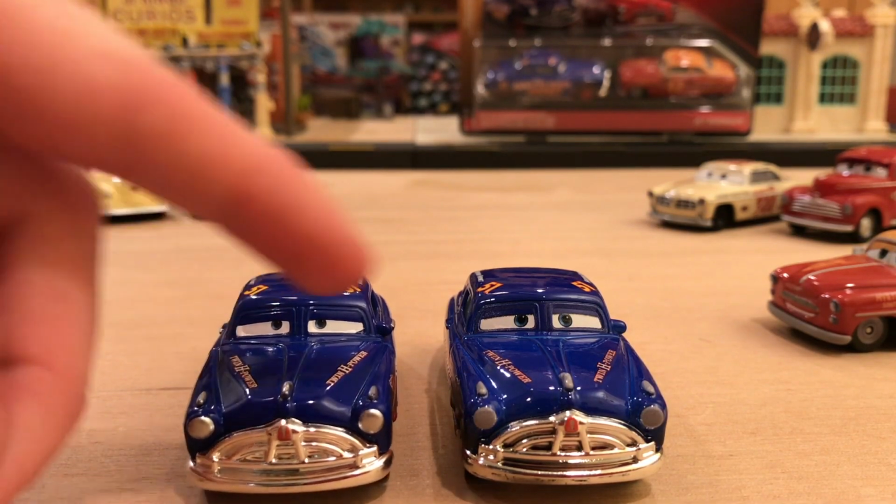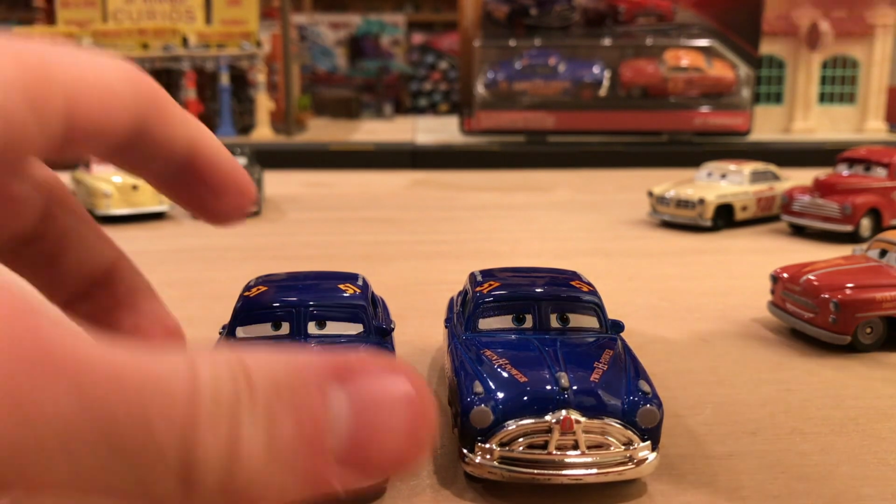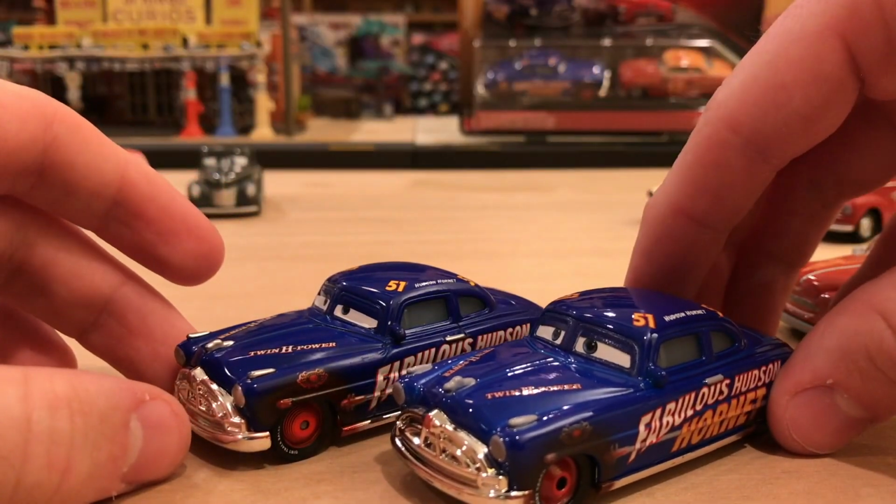Here is the Chinese version. Here is the Thai version. And I can already spot a ton of differences. First off, it looks like the Thailand version may even be a slightly different model, slightly different casting. And it looks higher for sure. He's definitely raised up a little bit more.